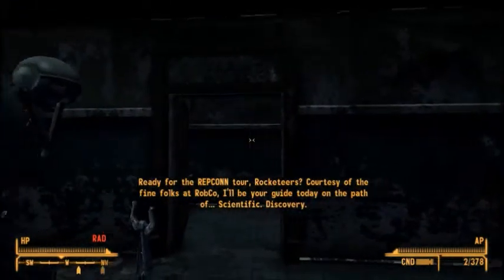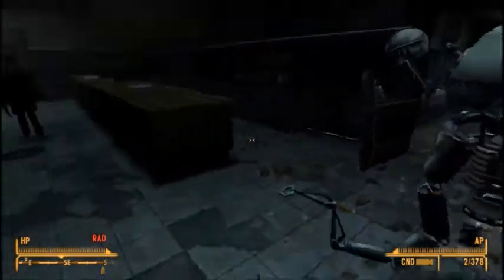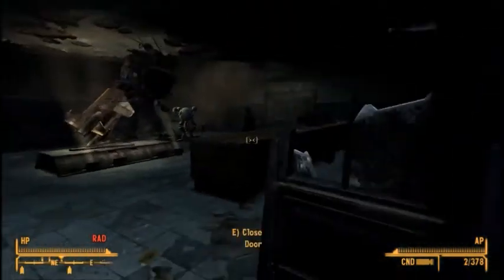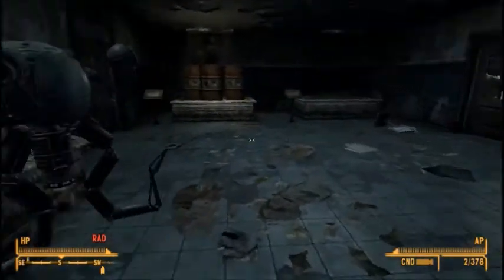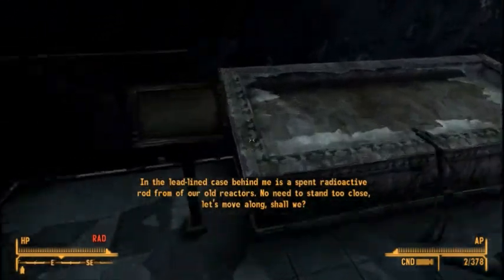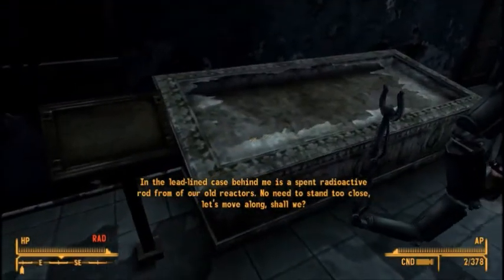Today on the path of scientific discovery. The hell just happened? In the lead line case behind me is a spent radioactive rod from one of our old reactors. No need to stand too close. Let's move along, shall we?